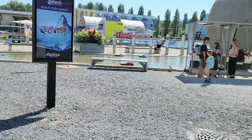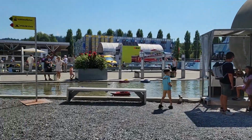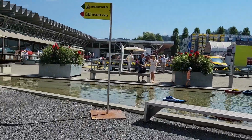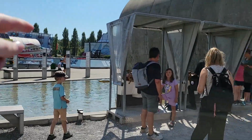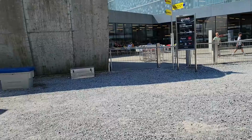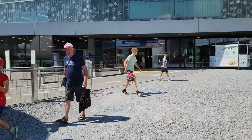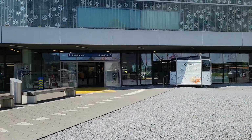Let me show you some of all this outside stuff you can do. Kids can drive boats, and over there they can drive the vehicles around. There's just lots of activities. And up here, there's a water tank. So that's where we were. We were inside there, where the shop and the main lobby and the restaurant are.